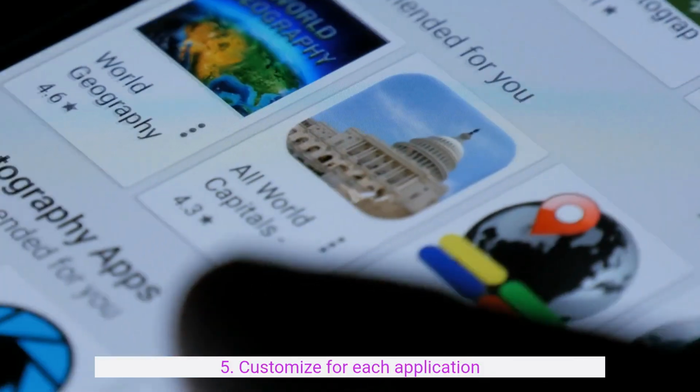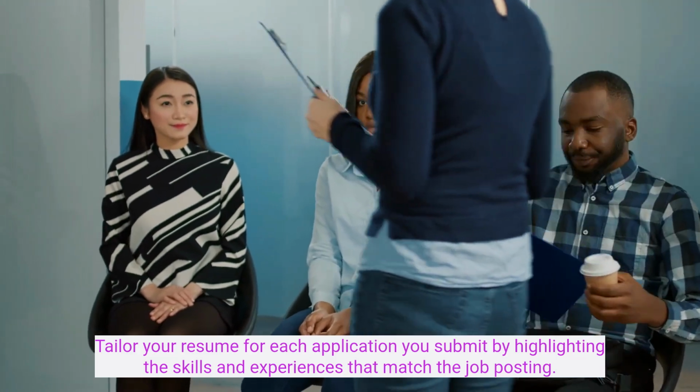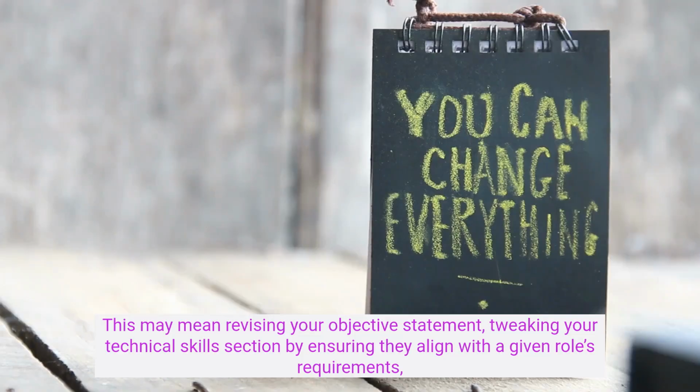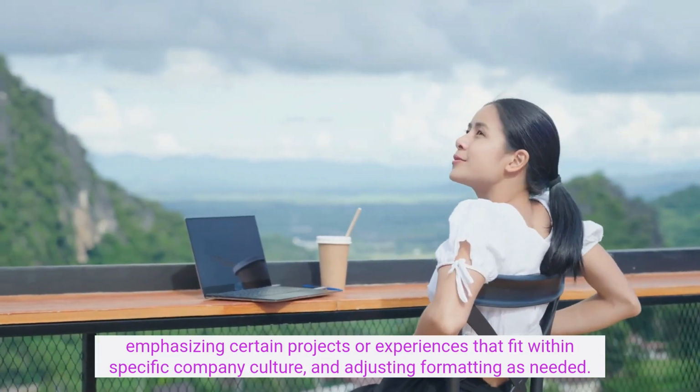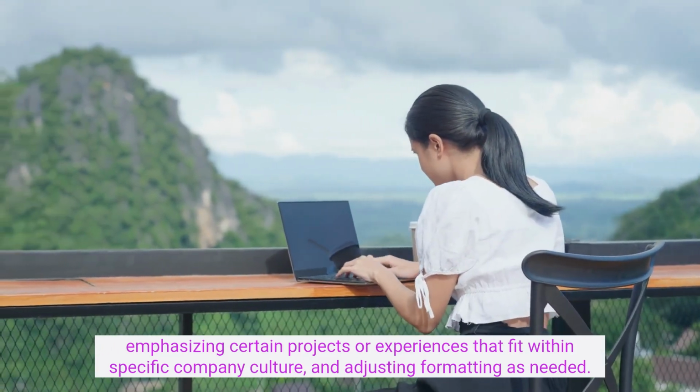5. Customize for each application. Tailor your resume for each application you submit by highlighting the skills and experiences that match the job posting. This may mean revising your objective statement, tweaking your technical skills section by ensuring they align with a given role's requirements, emphasizing certain projects or experiences that fit within specific company culture, and adjusting formatting as needed.